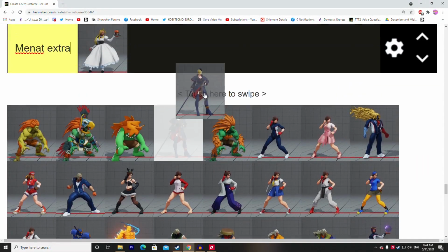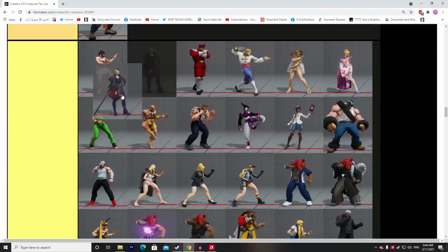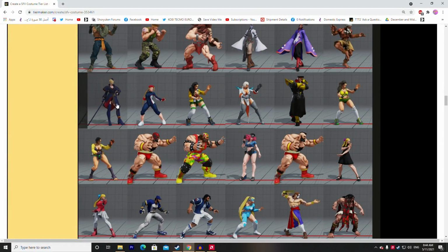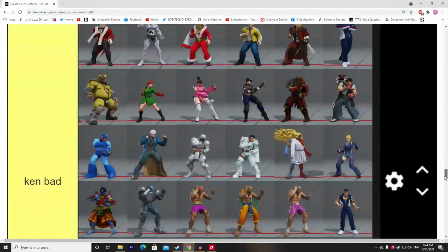What else? And Traditional Folk, I do think, looks cool. I am gonna give her a B. Traditional Folk is a much improved head design, and the enhanced color looks really, really cool, so I'm gonna give her a B.